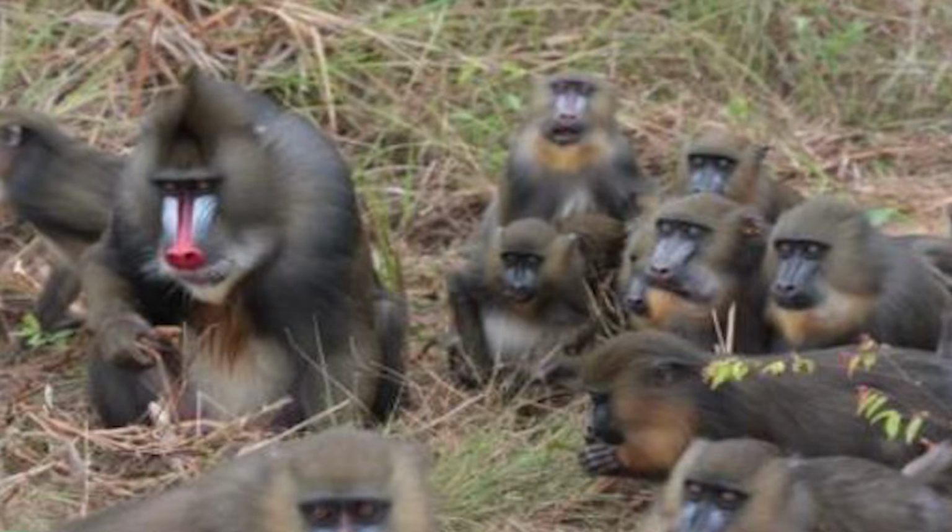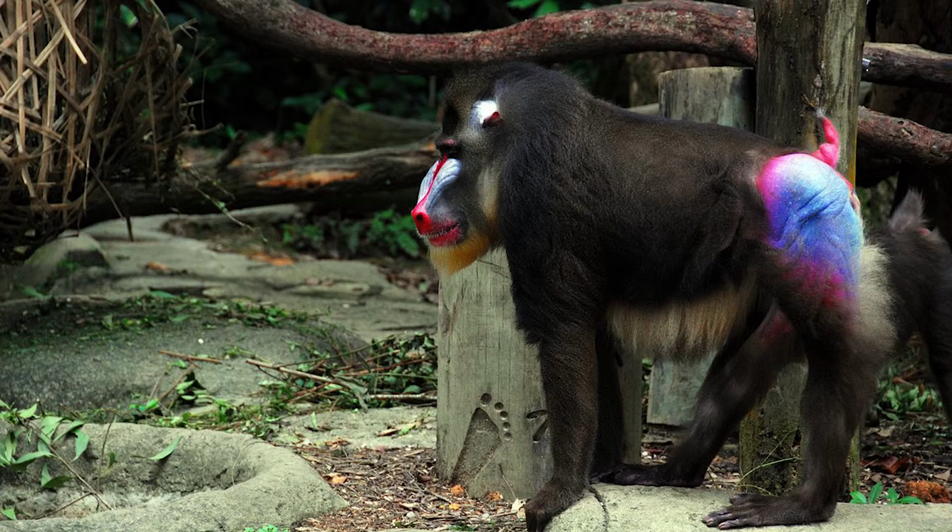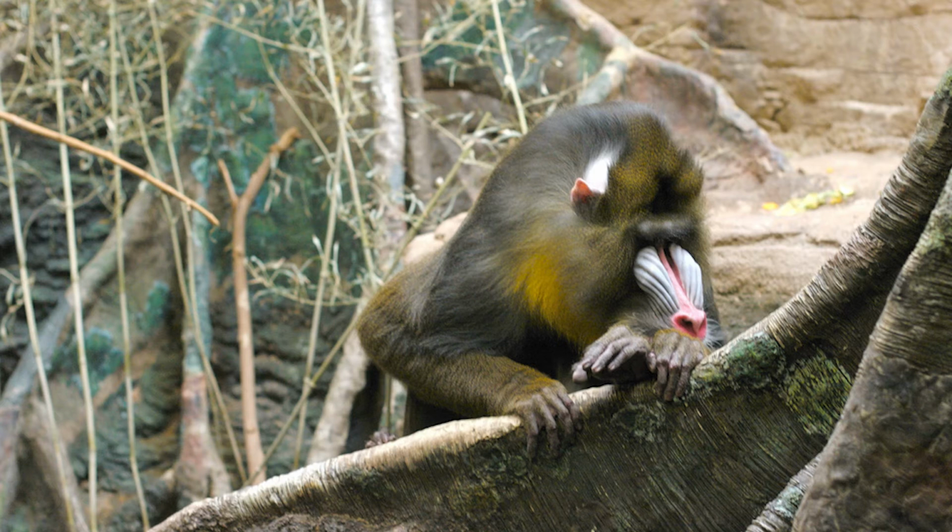These troops are headed by a dominant male and include about a dozen females and their young. They can also gather in groups of up to 200 individuals. Now mandrills live in the rainforests of equatorial Africa. They have long arms and can travel long distances on the ground. They also like to climb trees and usually pick a different tree each night to sleep in. Like all monkeys, mandrills communicate through scent marks, vocalizations, and body language.